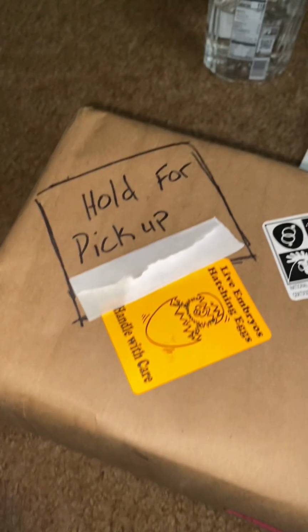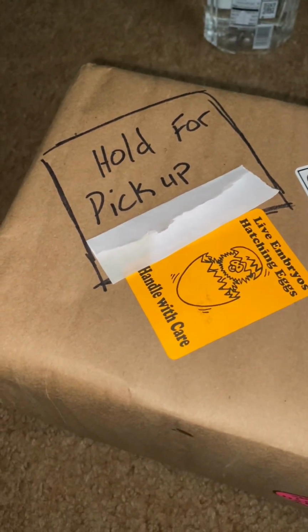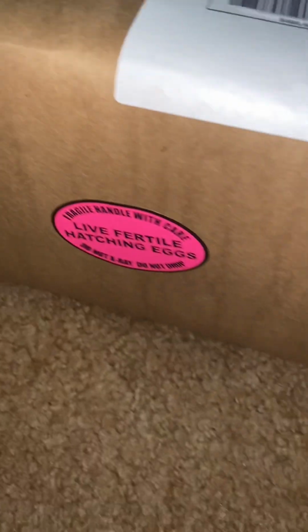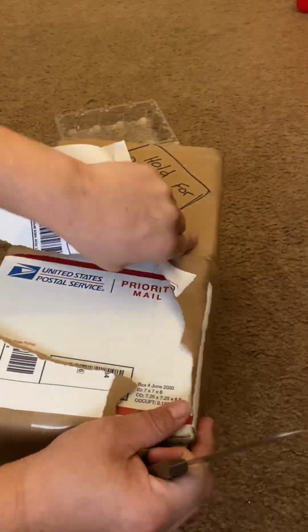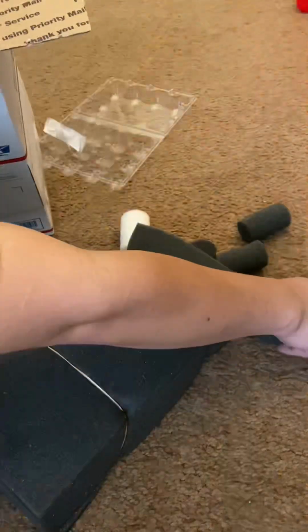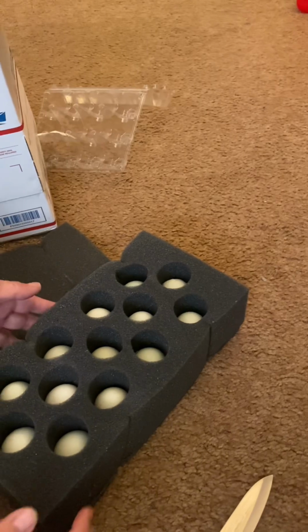And here are the cream crested legbars. They have arrived, and I'm going to unpackage them and show you guys how this seller packaged her eggs. So this seller uses a foam packaging system, which is pretty good, but when I opened the box and was taking the foams out, I noticed that it was a little bit wet, so I knew that some of the eggs would have actually cracked.